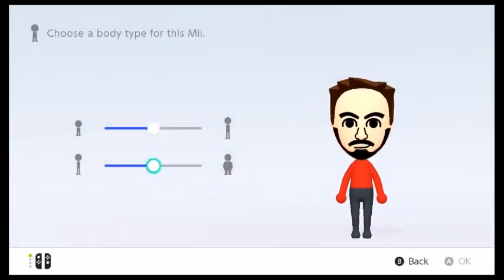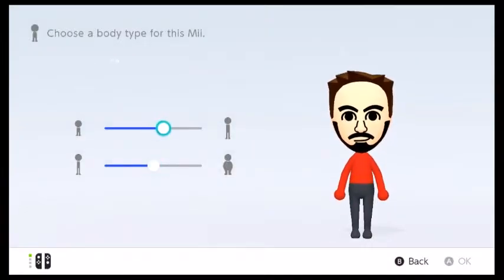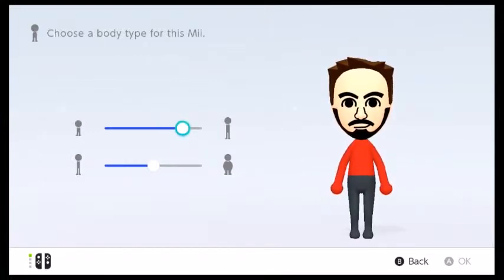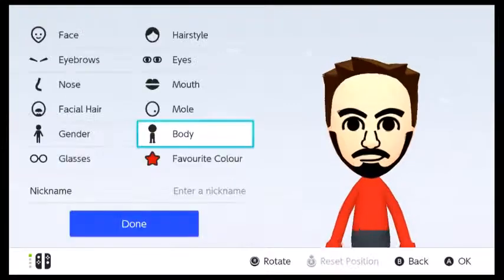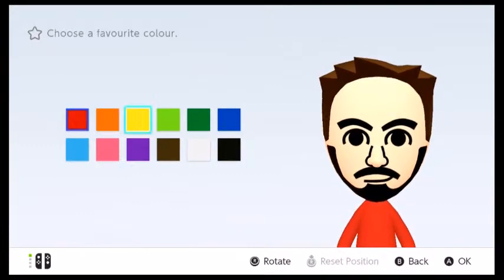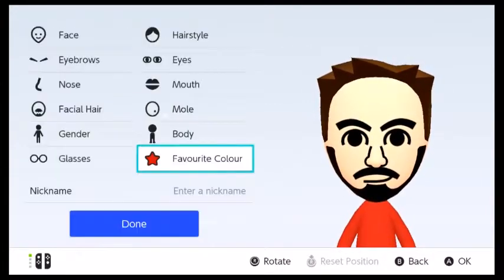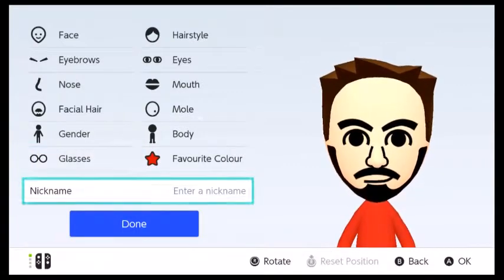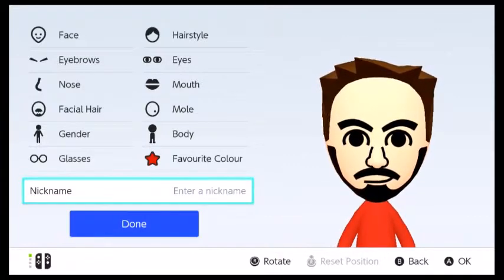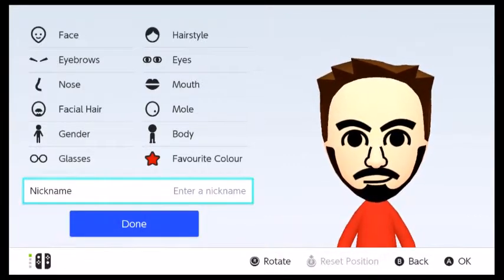Body is tall. It's looking like he's about the same height as Steve. He's a super soldier, so not the tallest, but pretty tall and skinny. There we go. Favourite colour. He does love hot rod red, so just keep that. He does have glasses from time to time, but he doesn't really need glasses. There are some images here where I can see one where he has glasses.